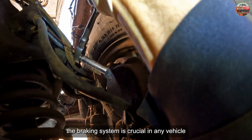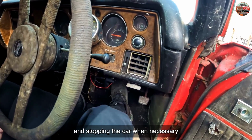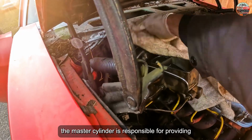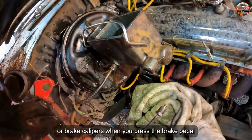An essential step in car repair is fixing the braking system. The braking system is crucial in any vehicle. The braking system ensures safety by reducing speed and stopping the car when necessary. First, I handle a key component of the braking system, the brake master cylinder. The master cylinder is responsible for providing the hydraulic pressure needed to operate the wheel cylinders or brake calipers when you press the brake pedal.